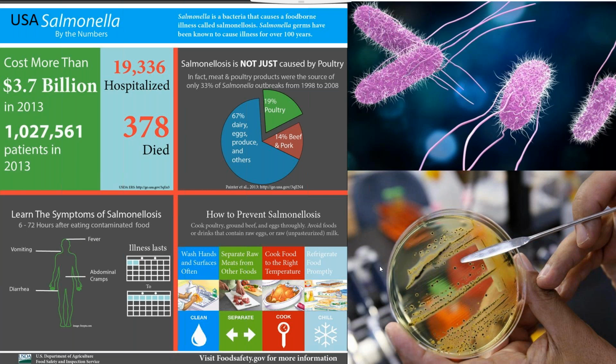Salmonella is often seen as being a poultry thing, which is true, but there you can see some figures from the US that suggest 14% of salmonellosis is due to beef and pork in the US. So it can cause a nasty diarrhea and fever and abdominal cramps, and that's not very nice. And the usual food safety rules will look after it pretty well.